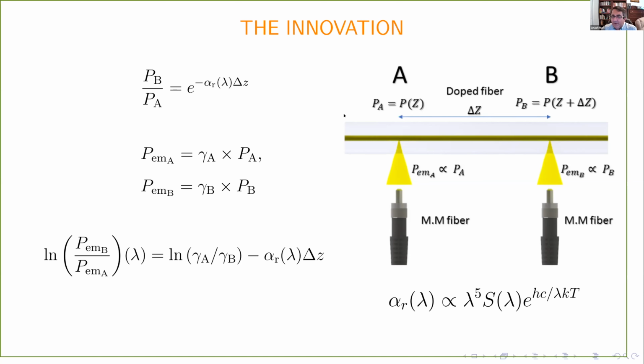So you pump laser light into an optical fiber. What happens is you catch the fiber at 2 points, point A and point B. You remember the fiber fluoresced. So you try to capture the fluorescent light from point A and point B and from the side. This is really the technique. The separation between these 2 points is some distance delta Z.